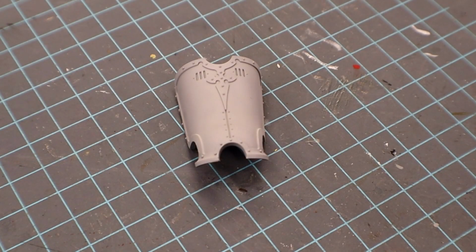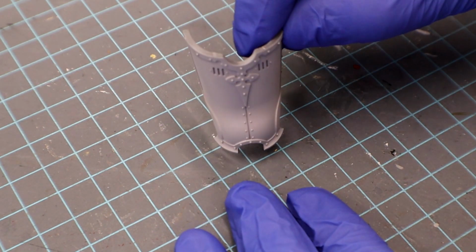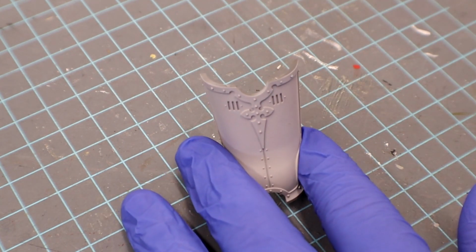So while we continue painting all of the fun stuff, this is one of the lower big shin guards, right? And this is going to be closest to the ground with the foot underneath it, and then there's a little piece that goes above it.